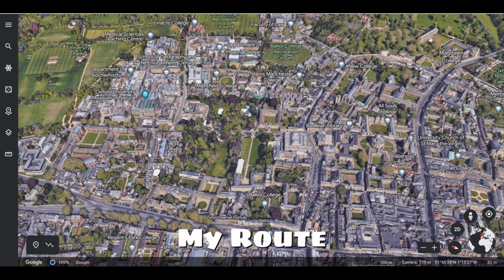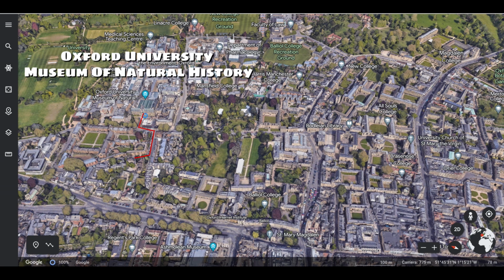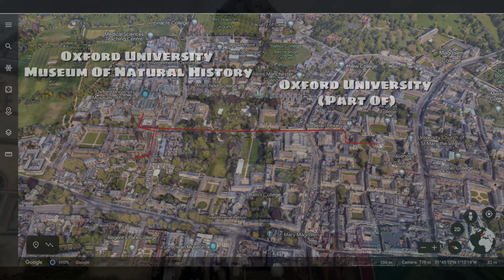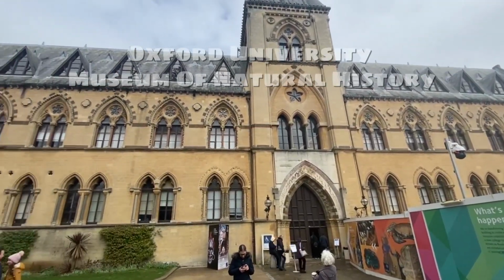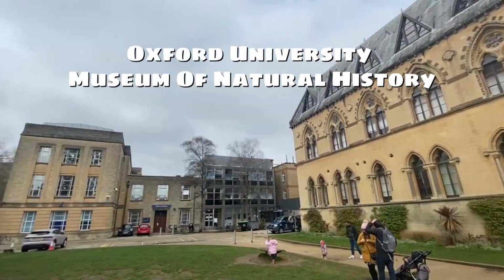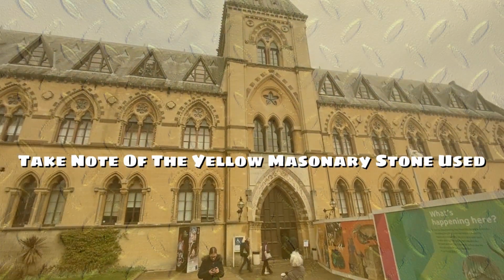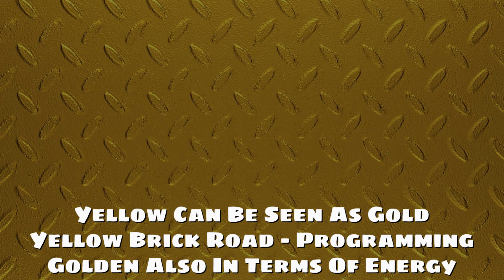So my route, my journey: I started off inside Oxford University Museum of Natural History. The journey then took me to various Oxford University buildings. And take note of the yellow masonry stones used, as the stone is key and important in all these types of energy harvesting places. Stone is known to store energy, direct it, channel it.